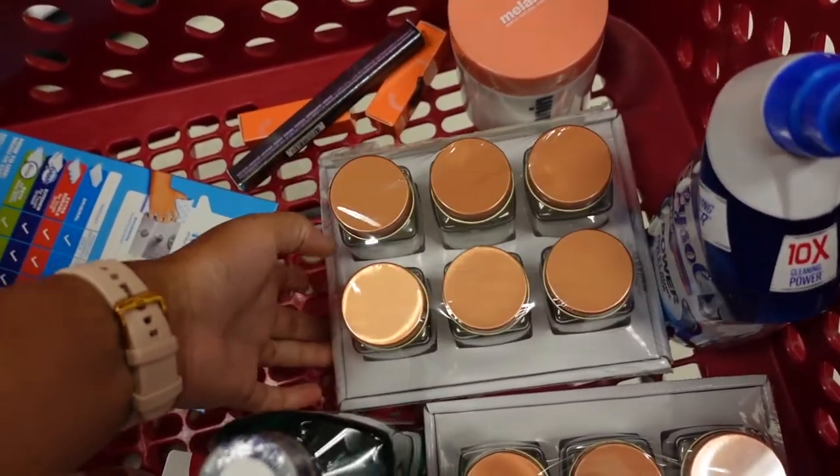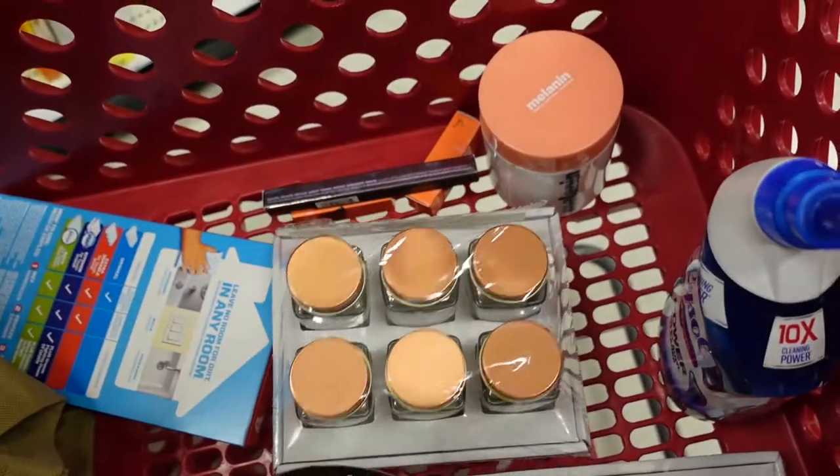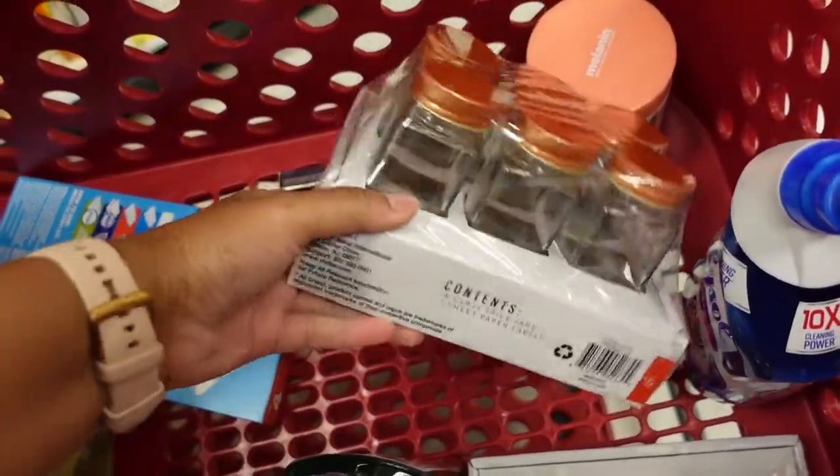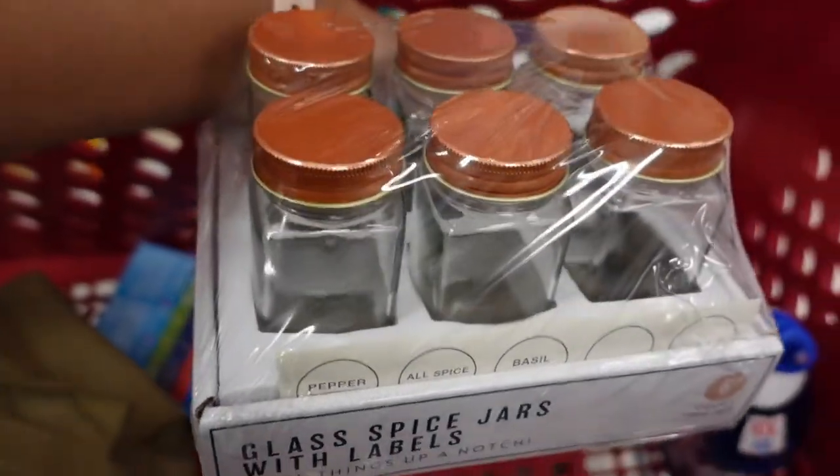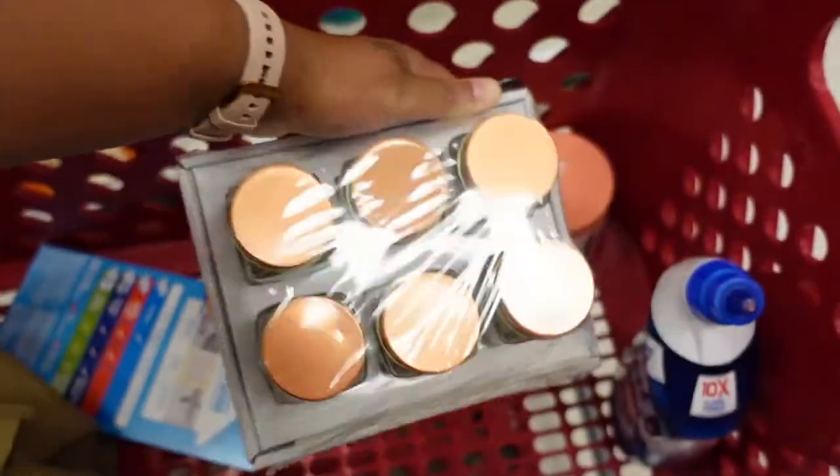And then we saw these up front in the little dollar section, which nothing's a dollar anymore over there. Got these spice jars. There's 6 of them for $5, but we're not gonna use them for spice jars. We're gonna use them for our juicing, our shots.